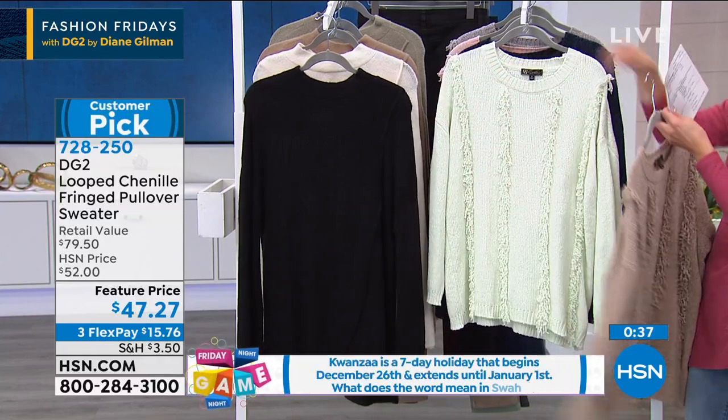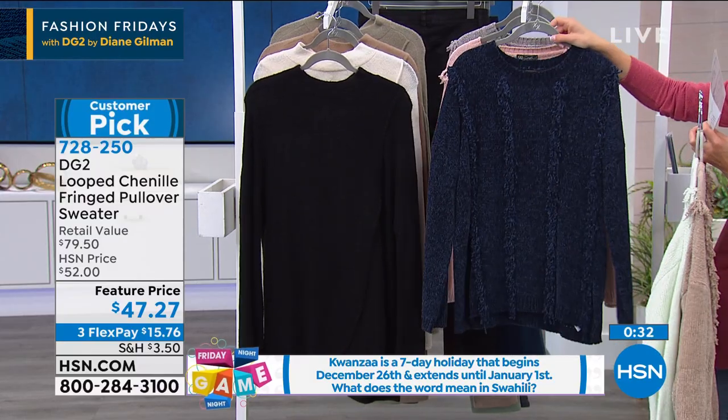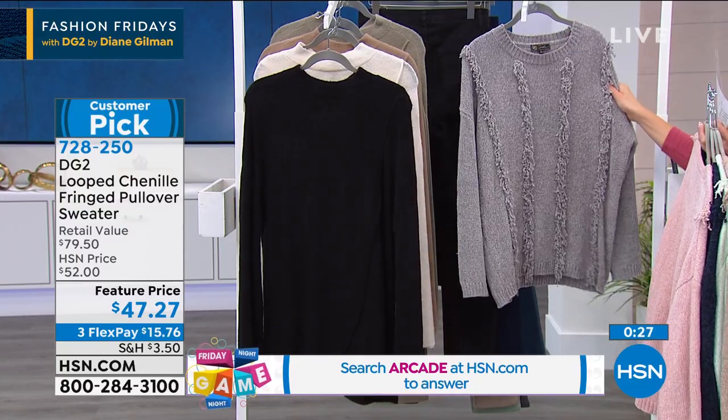So that is the tan. The mint is also delightful. Talk about a spring look there. And then don't forget about our beautiful navy. It's coral, but it's really like a light pink. And then that's the steel. Oh, I like that too.